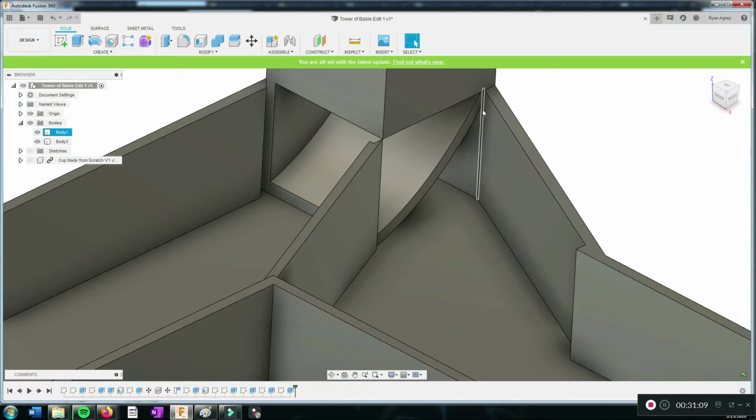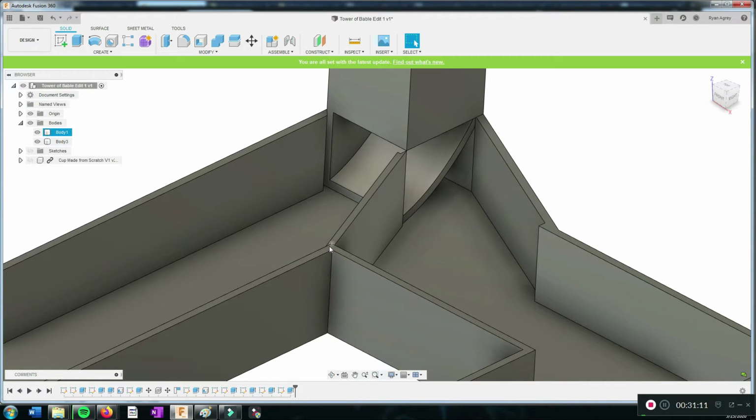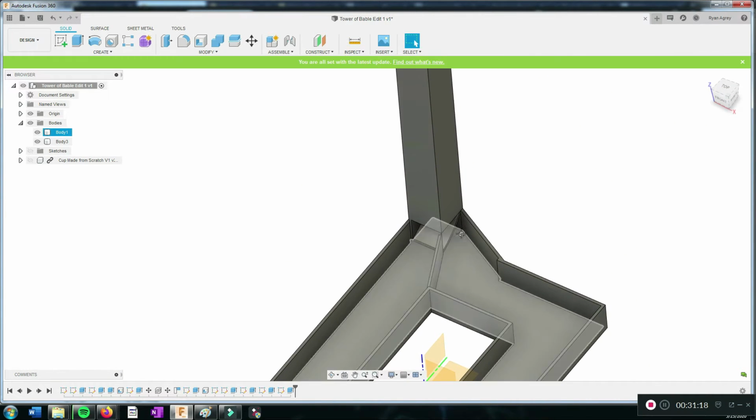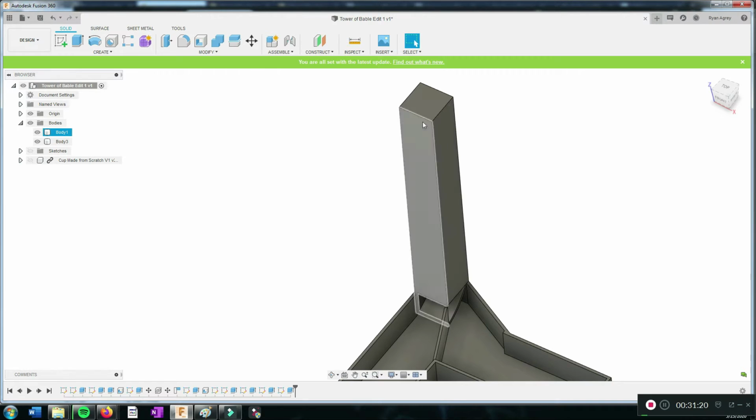And this is more concept. Obviously you see these chunks that are cut out. It's not clean. It's not meant to be clean. The idea is to get your concept out, then you can clean it up, because more often than not, you find a problem.